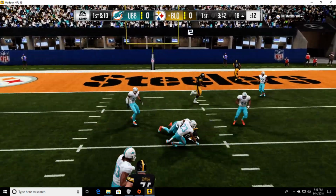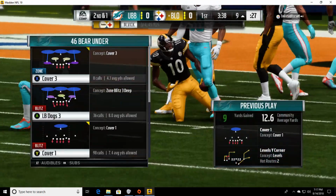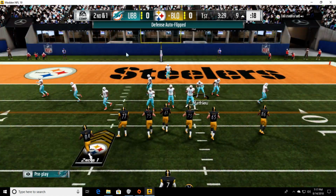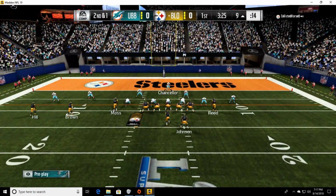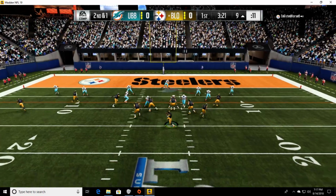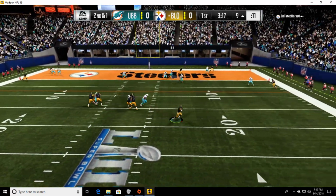Throwing. This will be caught just inside the 10. And now they're inside the 10 as he's brought down at the 9. Give him 9 there on the first down completion. And forget about the run to set up the pass. They're just coming out throwing. Forget trying to set anything up. They feel like they have the advantage. They feel like they have the matchups, and they're just attacking right now. Yep, going to the air on the opening drive.